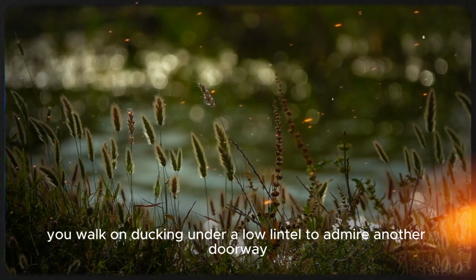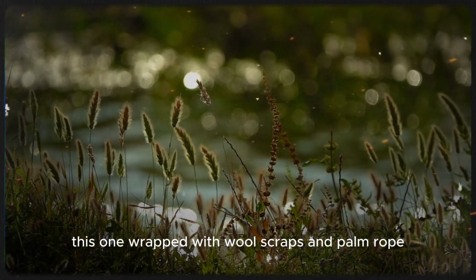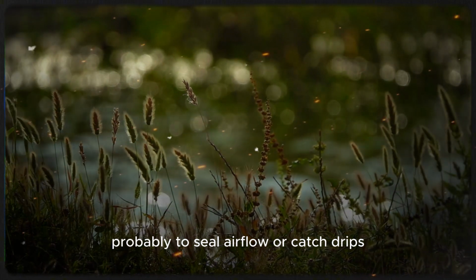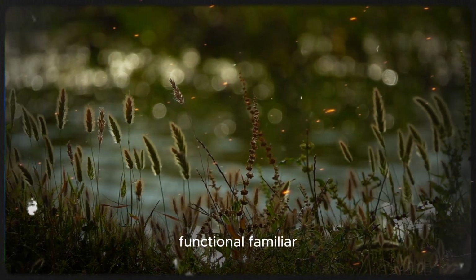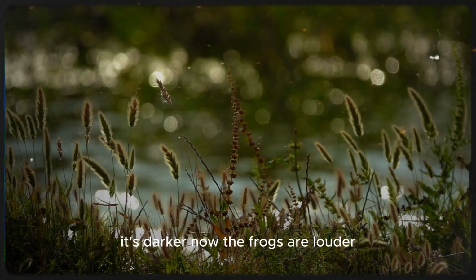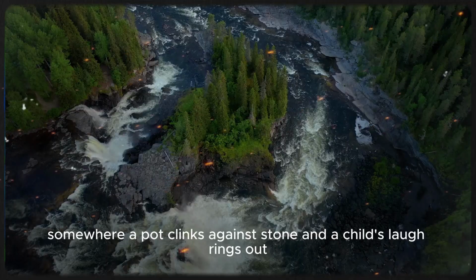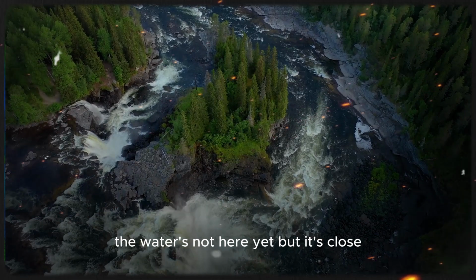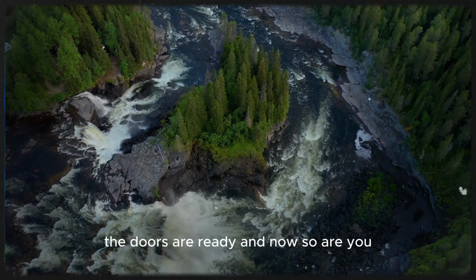You walk on, ducking under a low lintel to admire another doorway, this one wrapped with wool scraps and palm rope, probably to seal airflow or catch drips. It smells faintly of lavender and wet clay. Functional, familiar. You glance back at the path you came from. It's darker now. The frogs are louder. Somewhere, a pot clinks against stone, and a child's laugh rings out. The water's not here yet, but it's close. The doors are ready, and now so are you.